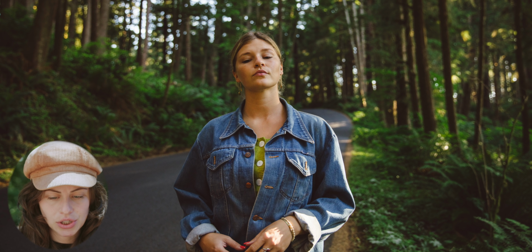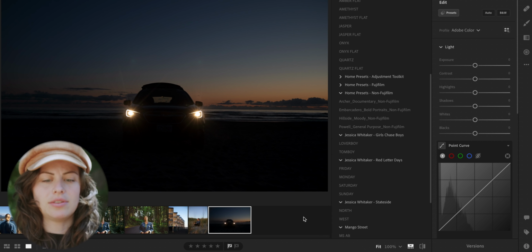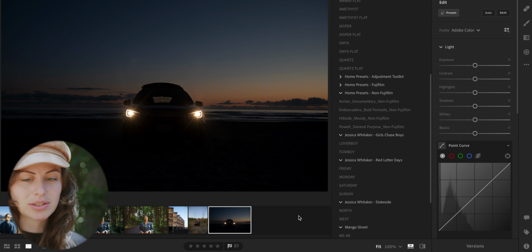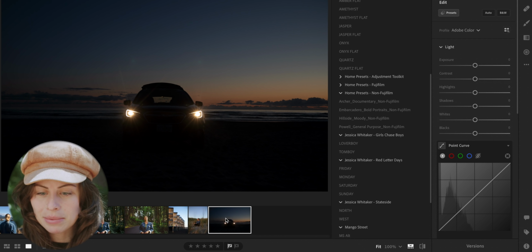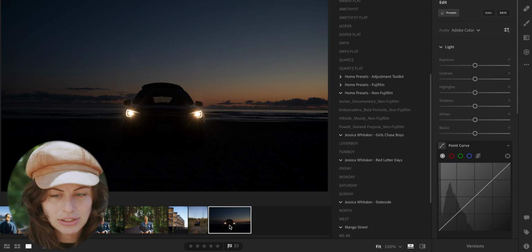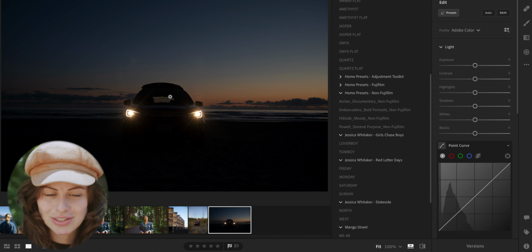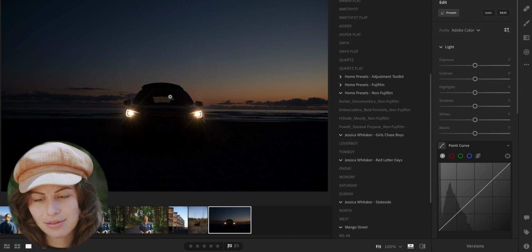Let's move on to this blue hour shot just for the sake of kind of the power of a raw photo and of course these presets and how quickly you can make a really, really dark underexposed image into something really cinematic and beautiful. So this is my car on the beach at blue hour, and as you can see, it's very dark, but luckily I shot in RAW, so there's tons of data in all of those shadows, and we can bring it back to life pretty quickly.